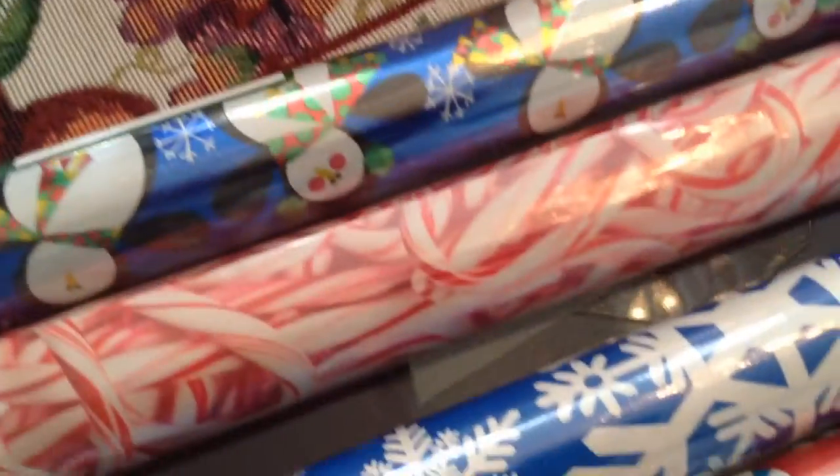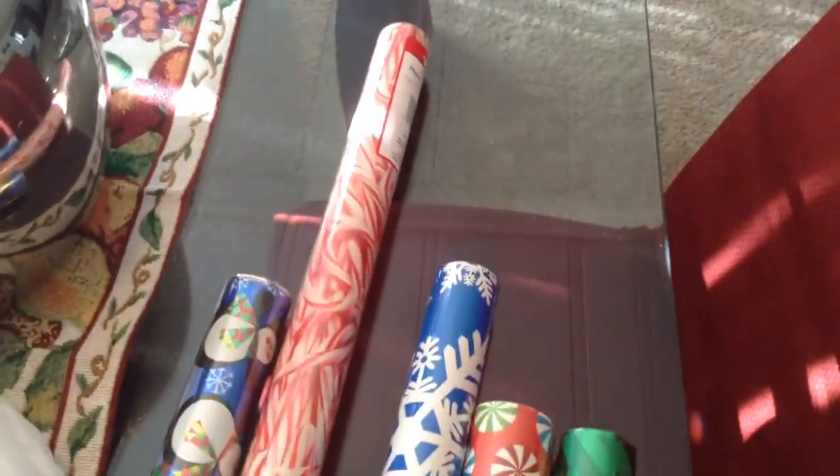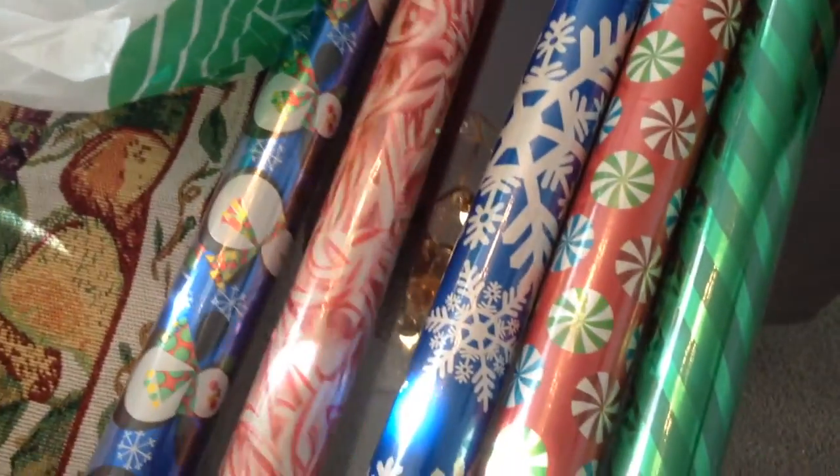And oh yeah, some more wrapping paper. So I thought this was pretty. Candy cane. I really like the candy cane paper. And this is a long roll. Look at that, as opposed to the other rolls. But it's probably not that many feet on this roll. And I got the snowflakes. I got the little candies. And this green foil. And the snowman. What is that? Penguin. Okay.